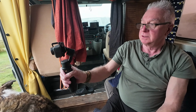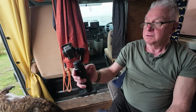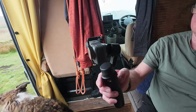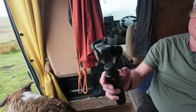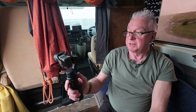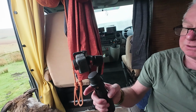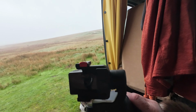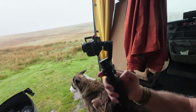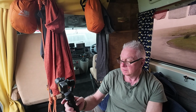And this is a Hohem gimbal, a Hohem iSteady Pro 4. We'll give it a go and you'll see some footage later on in the video, hopefully, if it works. We've never had much luck with gimbals before, have we? No, we've never been able to set them up properly. But this one is self-balancing, so it all sorts itself out. It looks good at the moment. We'll hang it out the window and give it a go.